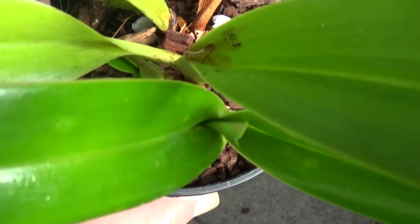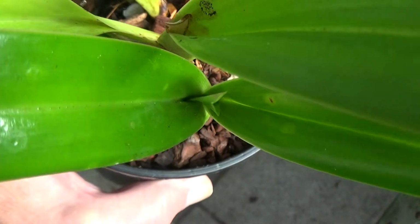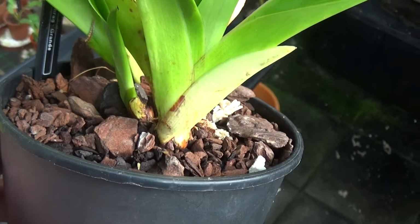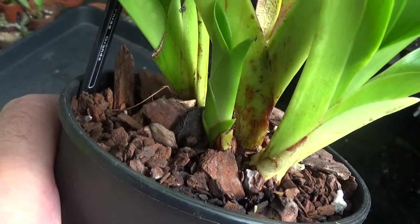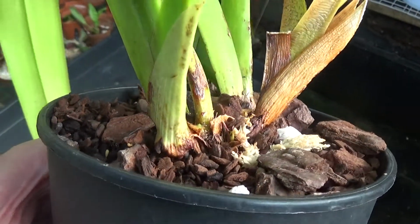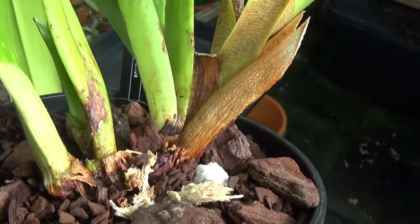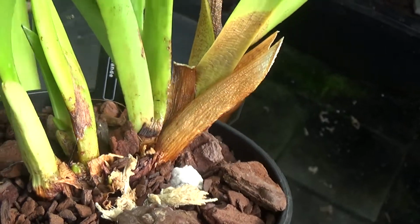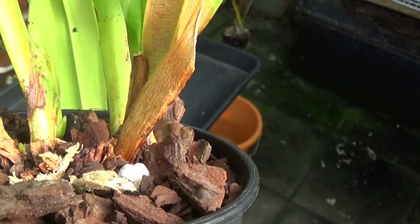Well, as you can see, this one has flowered before, so that's the old growth. There's a new growth here. There's another new growth there. And this is the problem. A new growth there is dying off. You see the colour on it.